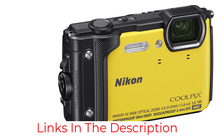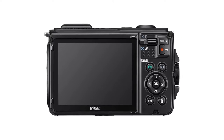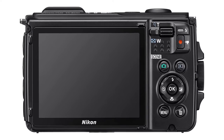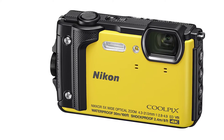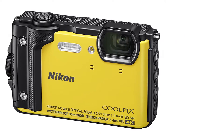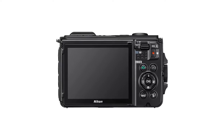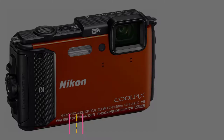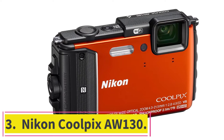From a user perspective, comfortable grips and intuitive button placement make it easy to shoot underwater or on the go. A built-in GPS, e-compass, and altimeter add to this camera's more adventurous features, and the Wi-Fi and Bluetooth capabilities let you upload photos to another device. The Coolpix range is known for its photo quality and ease of use, and the W300 lives up to this reputation. At number 3. Nikon Coolpix AW130.